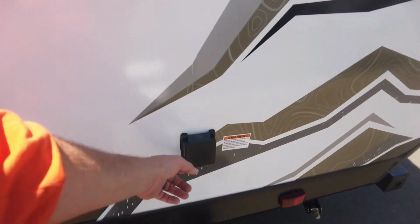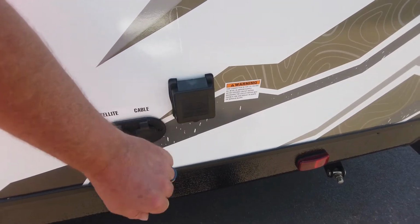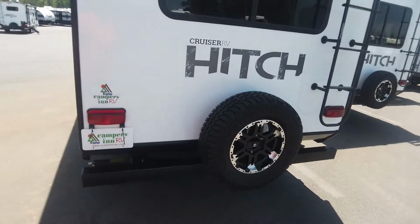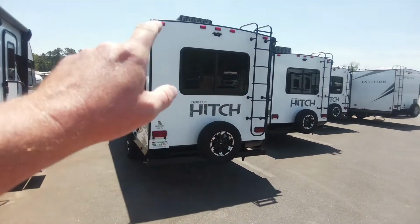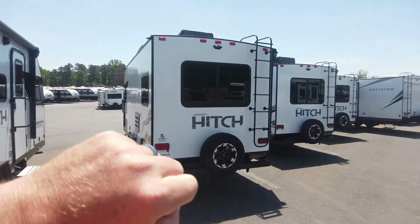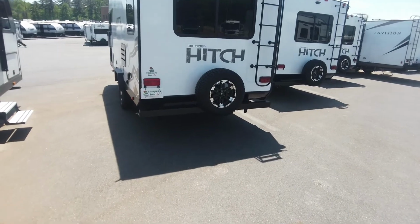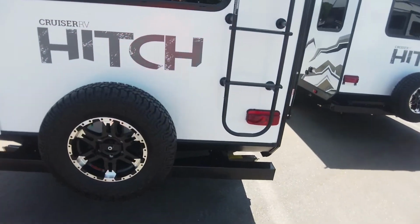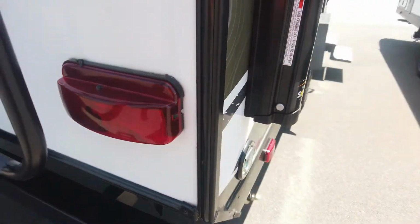Furnace, fridge vents, satellite cable, and 30 amp hookup. Move around to the back side. Got a ladder, so it's got a walk-on roof, pre-wired for a backup camera. Spare tire mounted on the bumper, which is a square tube bumper. Looks like incandescent lights.